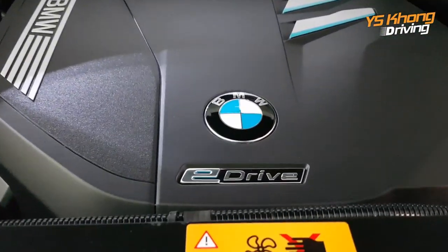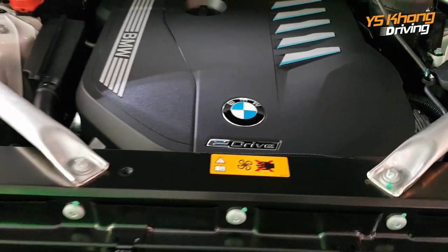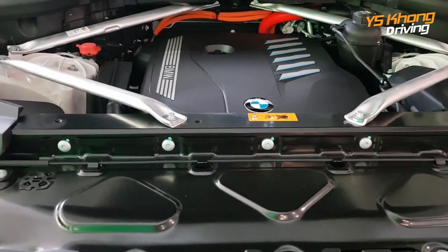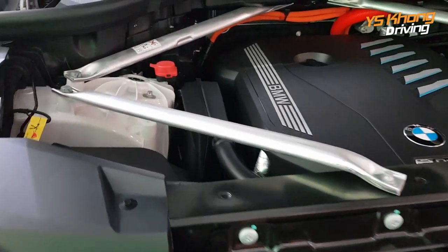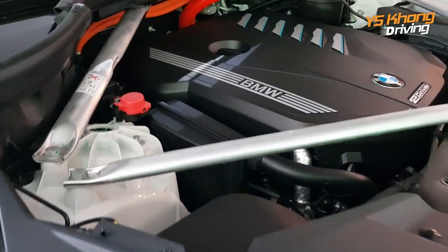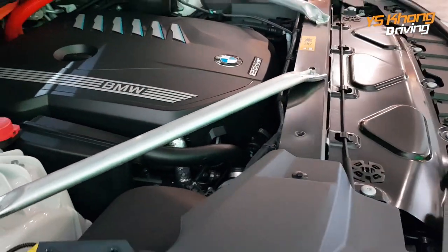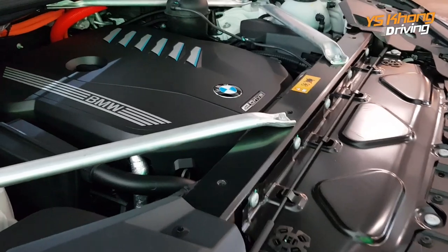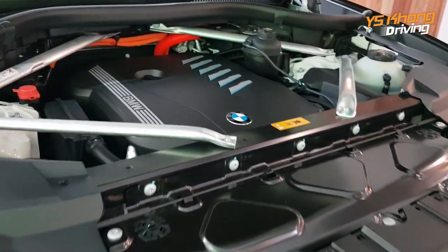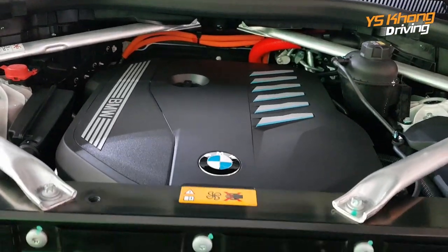Okay, the first time I saw this engine, it wasn't like this. This is actually a straight six, but the cover makes it look like it's a V. The first time I saw it was in the 335i. That time it had a twin turbo, and then I saw it in the Z4, but later they switched it to a single turbo, and it produces about 300 and a little bit horsepower, but together with the hybrid system it gets 394 horsepower and 600 newton meters of torque.